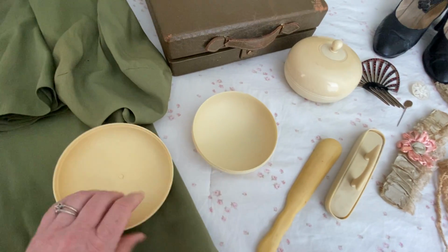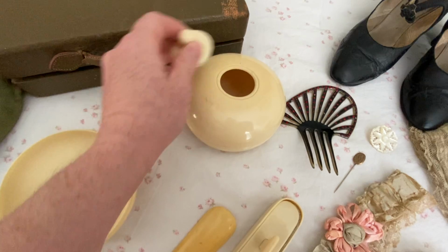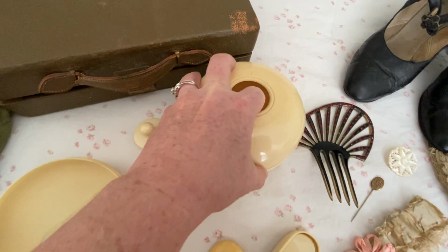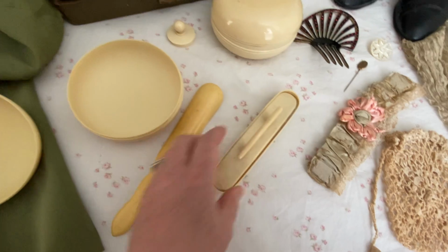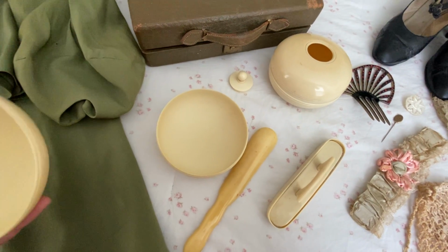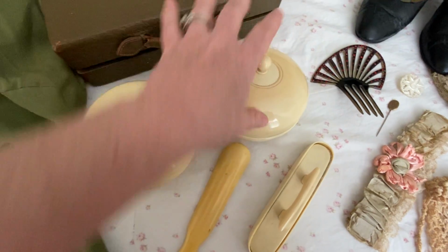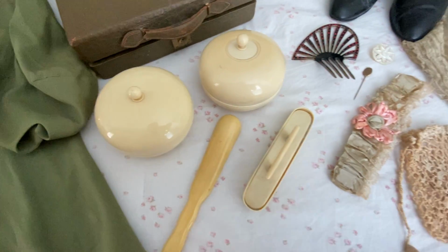I would go with powder. Went in here, and then you had the powder puff. And then this is a hair receiver with a lid. I've never seen that before. I think that's so cool. And then that comes apart. And then a shoe horn and a nail buffer. And I always want to say cellulite when I'm talking about this, but it's not cellulite. It is the precursor to plastics and a substitute for ivory and bone. Can't think of it. Get back to you on that.